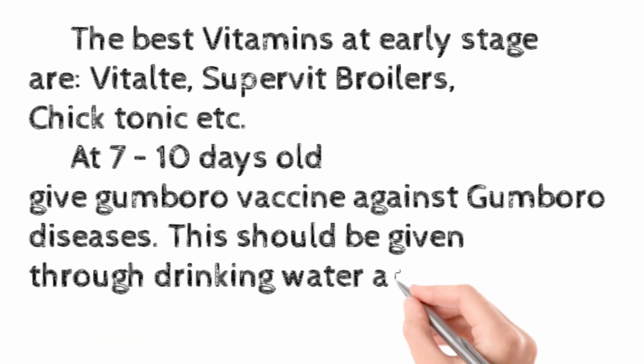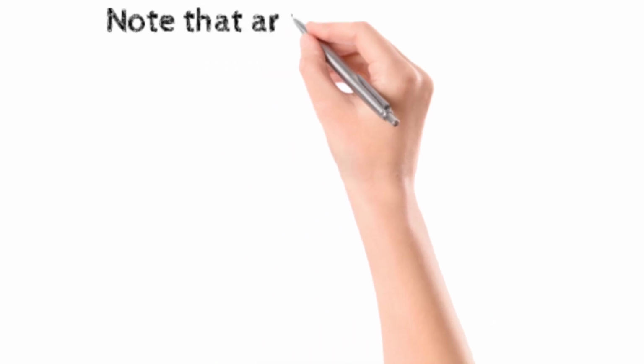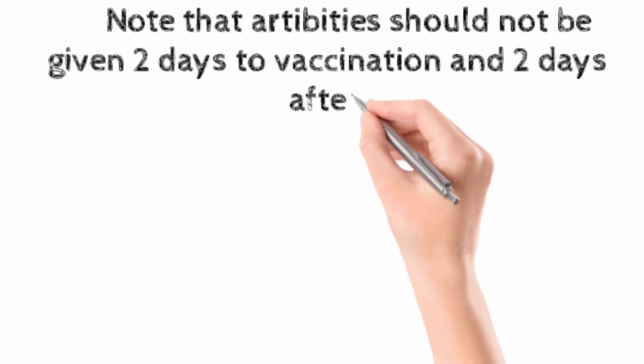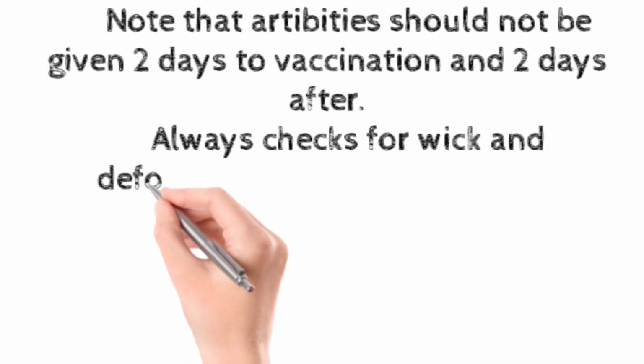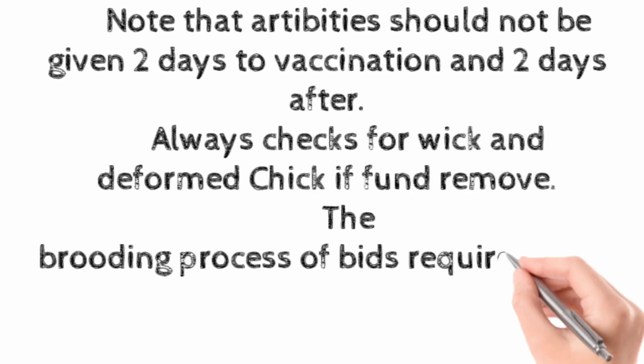Give vaccine against Gumboro disease. This should be given through the drinking water as required. Note that antibiotics should not be given 2 days before the vaccine dose and 2 days after. Always check the birds every week, and remove any sick ones from the flock if found.